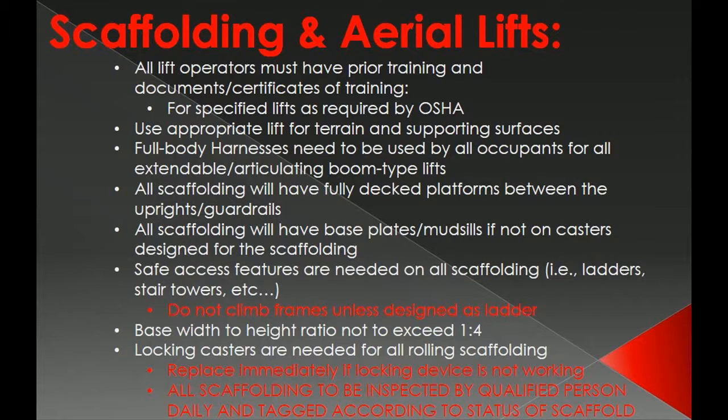All scaffolding will have fully decked platforms between the uprights/guardrails. All scaffolding will have base plates/mudsills, if not on casters designed for the scaffolding. Safe access features are needed on all scaffolding, that is, ladders, stair towers, etc. Do not climb frames unless designed as a ladder.